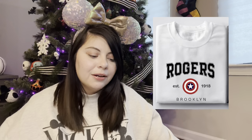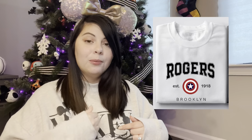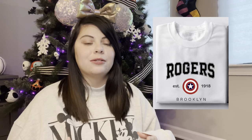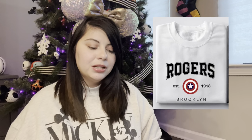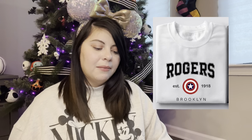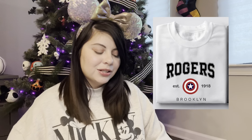Next item is off of Etsy. This one is so stinking cute. I believe I saw this one on TikTok as well, and it is a sweater, and it says Rogers on the chest, and then it says established in 1918 with Captain America's shield, and then at the bottom it says Brooklyn, and it's so stinking cute. It comes in different colors. You can get different Marvel superheroes' names. I would probably want it in white because it just looks so nice and pretty, and I love it, love it, love it.